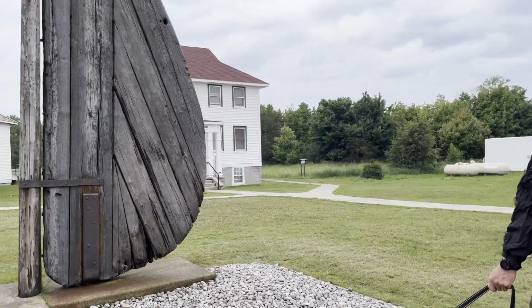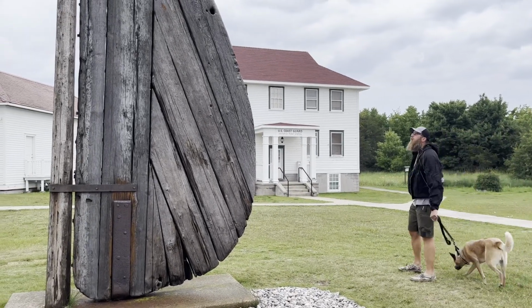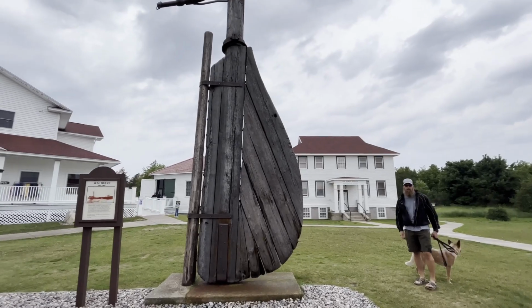Put under the water. You should go over there, buy it. You can't even. The rudder. 6 miles. Yeah, 6 miles.